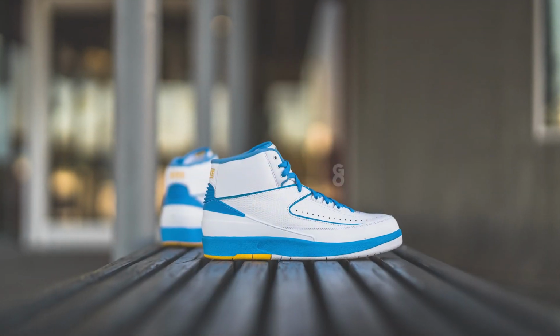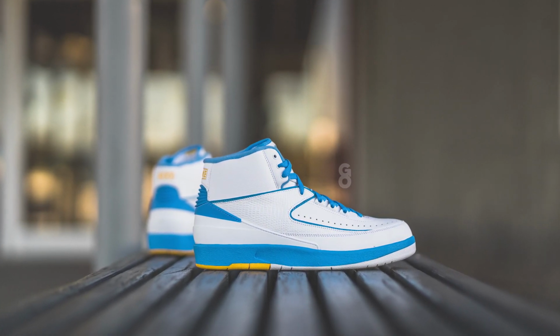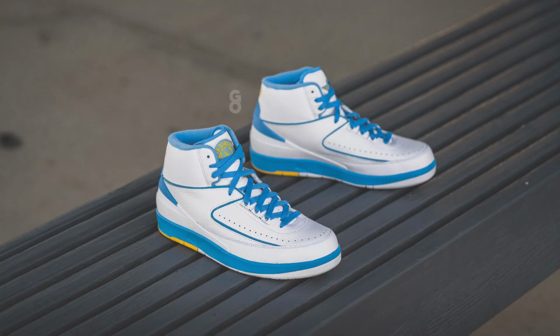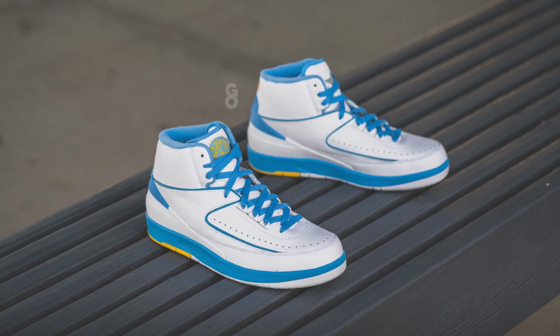And just for reference, if you guys are planning on picking up any Air Jordan 2s in the near future, the Air Jordan 2s, in my opinion, do fit true to size, so that's the size I'd recommend getting. I know the Air Jordan 2 typically isn't the most popular Air Jordan silhouette out there, and being sandwiched between the Air Jordan 1 and the 3, it's kind of a tough position to be in. However, it seems like Jordan Brand is going to be pushing the Air Jordan 2 silhouette a lot more in the end of this year and next year.